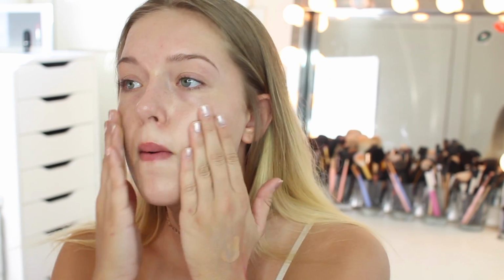So first I'm going to be taking the MERCIER Radiance Primer, which you guys saw, and that has a shimmer in it, so that's really nice to have kind of under your skin. And then next I'm going to be using the Too Faced Born This Way foundation.